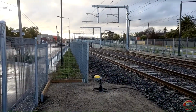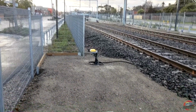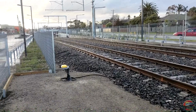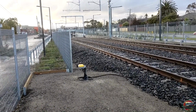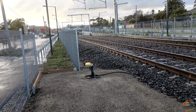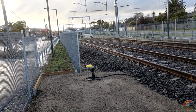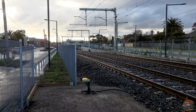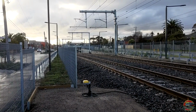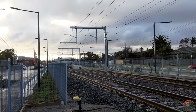So we've finished off lunch. It's now, I don't know, what's the time? Good question. Whatever that is. Just waiting for the last shuttle down service before it heads back on the up and basically heads back to Melbourne. So the end of the day is nearly here.